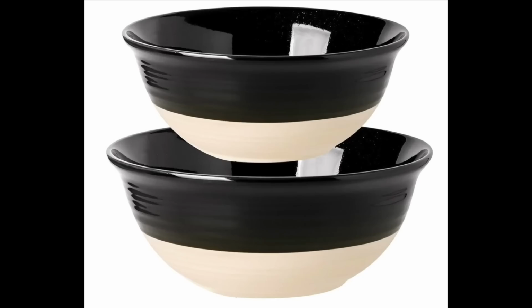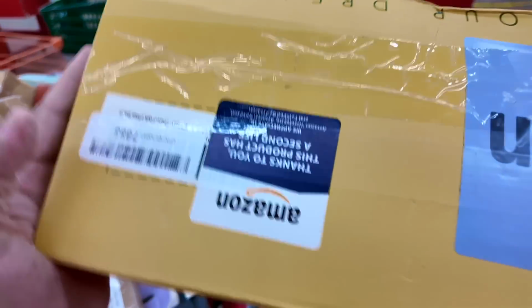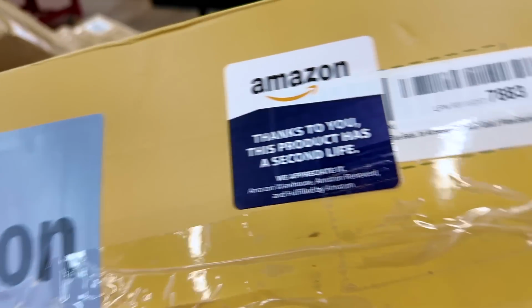This was a gorgeous set of serving bowls. It was worth around $38 on Amazon, and I sold the set of 2 bowls for $17. This marble bathroom shelf was absolutely gorgeous. It's worth $40 on Amazon, and I sold it on Facebook for $18.